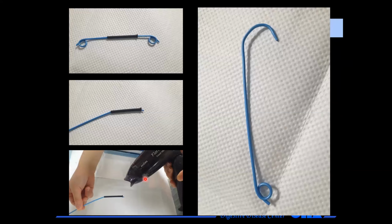So I'm using a hairdryer to make this modification. You can see the modified post-pigtail plastic stent. I envy your Japanese new plastic stent.